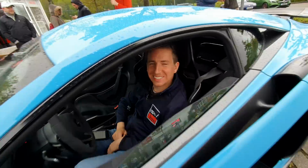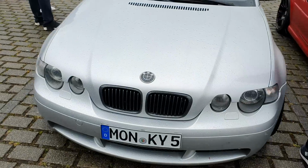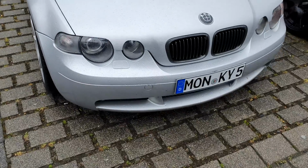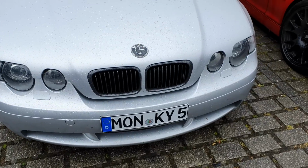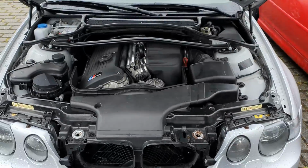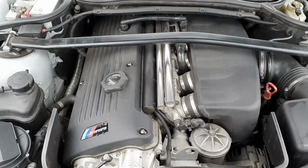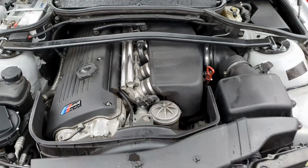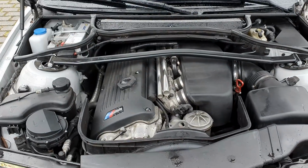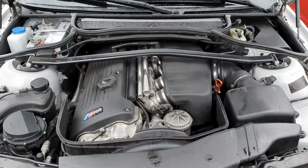Enjoy. Speaking of the compacts that I appreciate, here's another one. You may remember the license plate. There was some crazy guy with a crazy caddy, and I was a crazy guy with a crazy compact. I don't believe they ever made M compacts, did they? Well, unofficial prototypes. Good. How's the car going? Oh, okay, good. That's good.